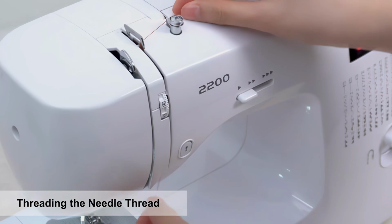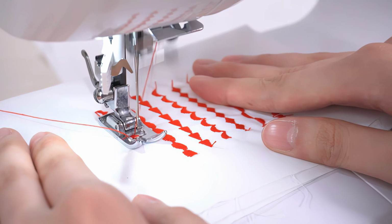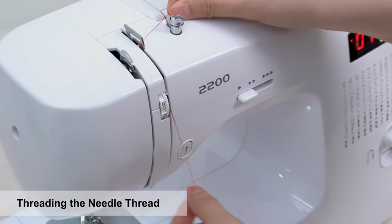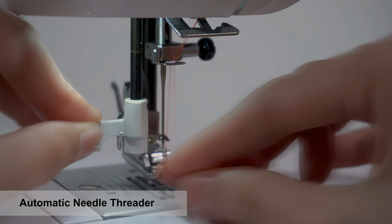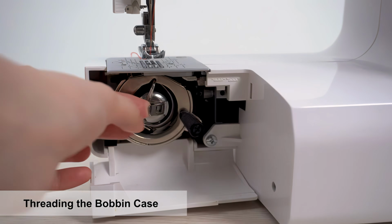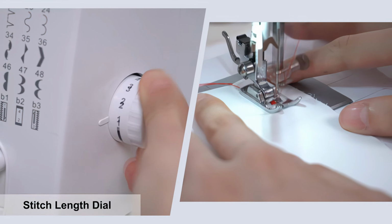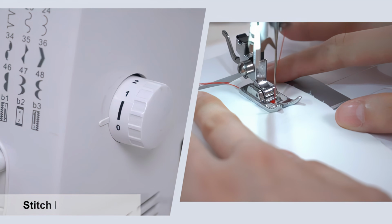You won't find hoop-based embroidery or design imports here, but for users looking to experiment with stitch-based embellishment, it's a solid step up from mechanical sewing models. Why this matters? For those not ready to commit to a full embroidery machine, this is an accessible middle ground. More control, more stitches, more creative potential.